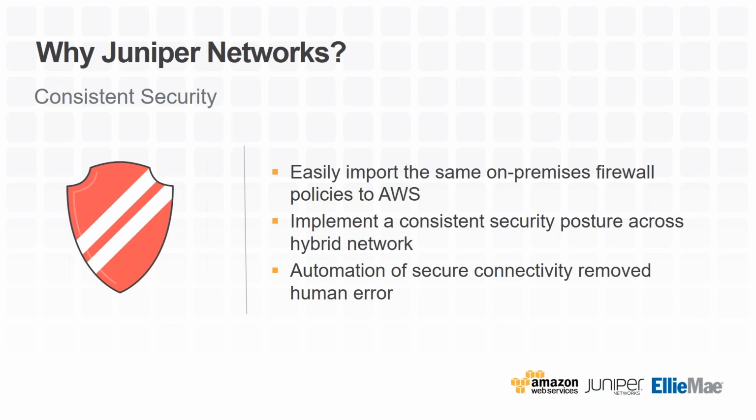Now let's move on to how did you find Juniper? What was the value add? And in the next couple of slides, if you can explain to us why you selected Juniper Networks, that would be awesome.